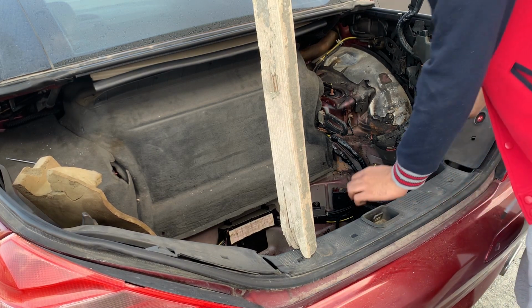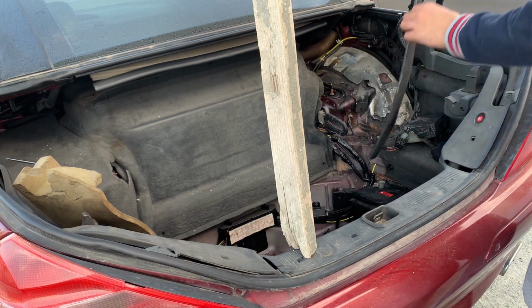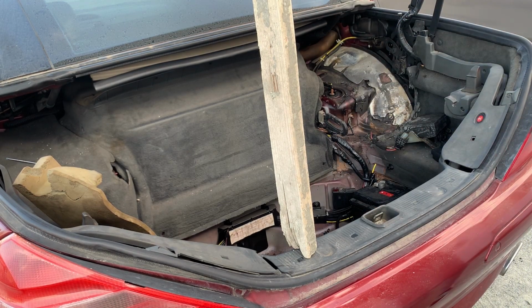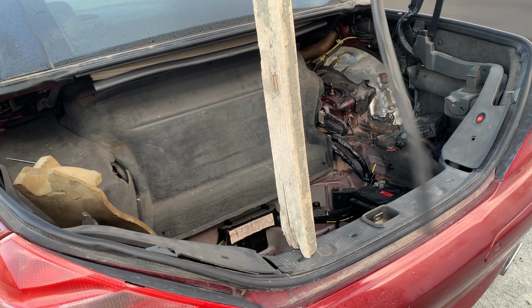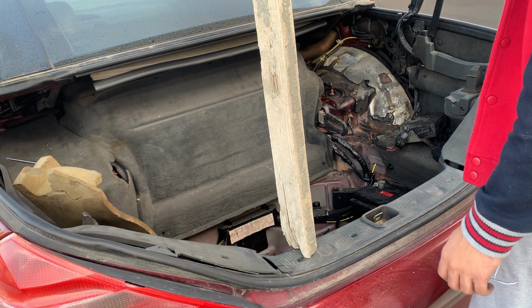Now at this point, the previous owner just took everything that was related to the car and just threw it in the trunk. Because at this point, I was finding things in the trunk that weren't supposed to be there. And I myself have no idea where they're supposed to go. But anyways, keep watching.